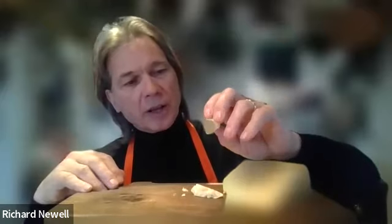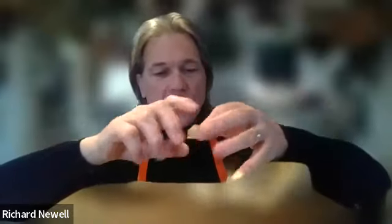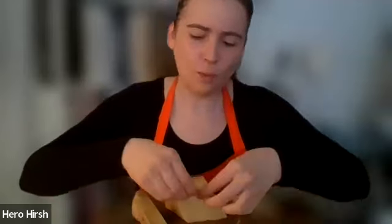While Hero's looking at that, I've actually got on my piece that doesn't have any mold ingress a really nice crumbly texture. Exactly what you would expect. You can see that nice texture within the cheese. Where I've gone to the corner, it's much squidgier. It's broken down quite a bit.